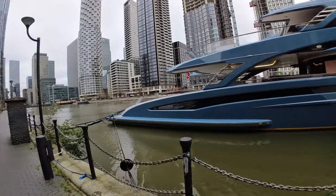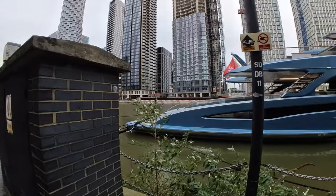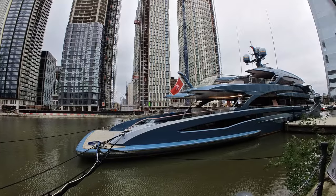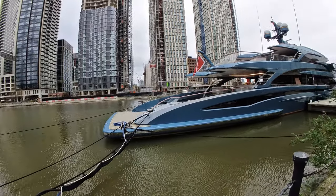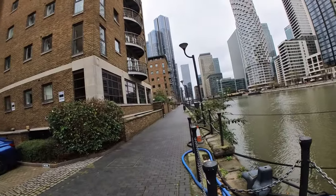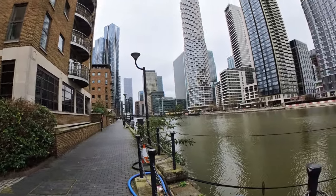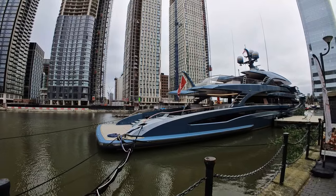Some tycoon owns it, but sometimes a bank can own it. What flag is that, guys? Let me know what flag that is. Wow. I can hear a helicopter. Definitely a helicopter. Right guys, let's mooch on.